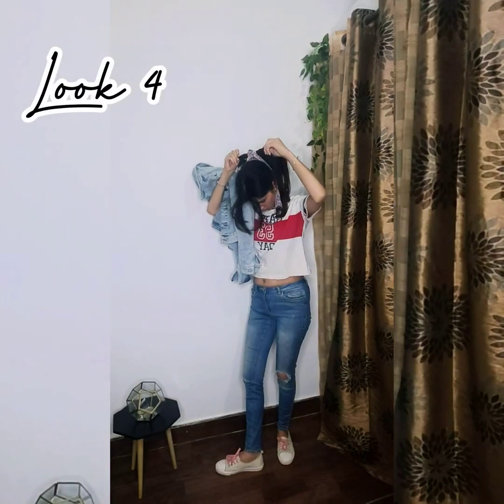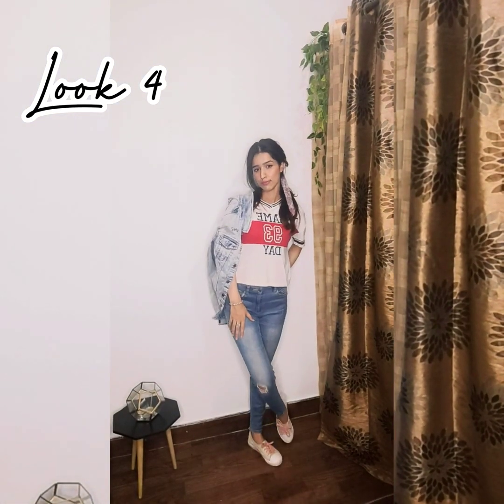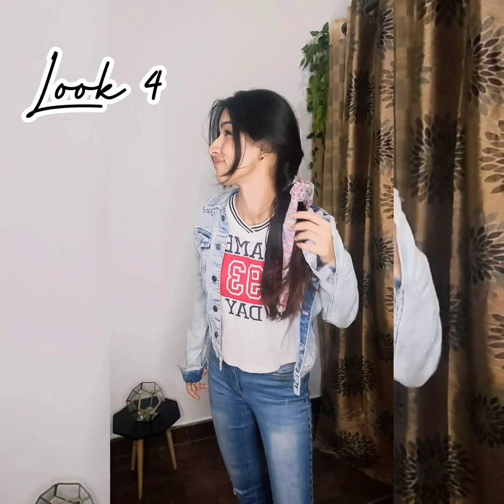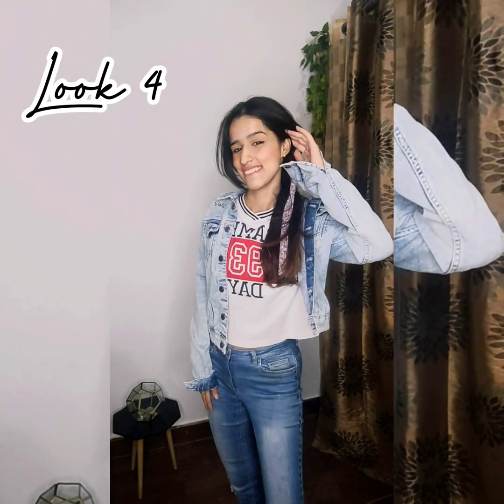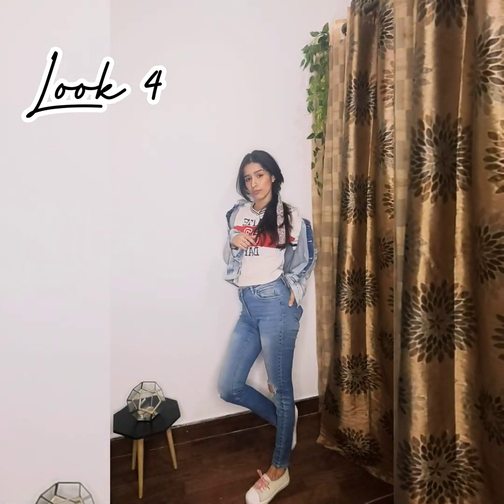Here we have the fourth look. As you all can see, it's denim on denim, so I styled this sports top with a denim jacket and button up ribbed denim. For accessories, I styled this cute hair tie with pink lace shoes.